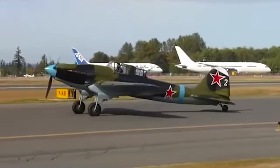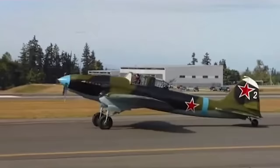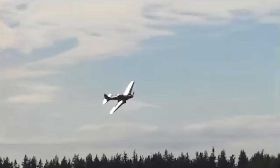Most remaining aircraft were retired after the war, but some soldiered on into the early 1950s with the air forces of Czechoslovakia, Poland, and Yugoslavia.